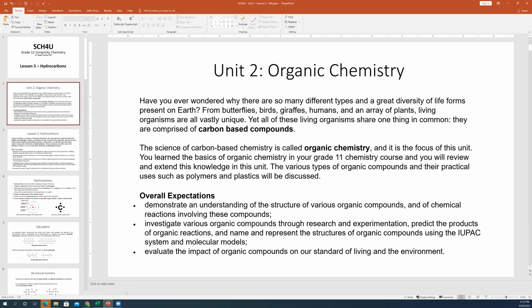And some of the basics I think you have covered in grade 11 chemistry. And we'll be talking about organic chemistry a little bit more in this unit. And we'll be talking about the different types of organic compounds. What are their practical uses, such as polymers and plastics? And the overall expectation at the end of this unit is for you to show an understanding of the structure of the various organic compounds and the chemical reactions that these compounds can participate in.